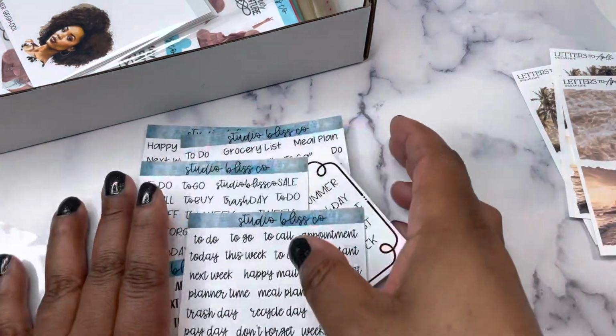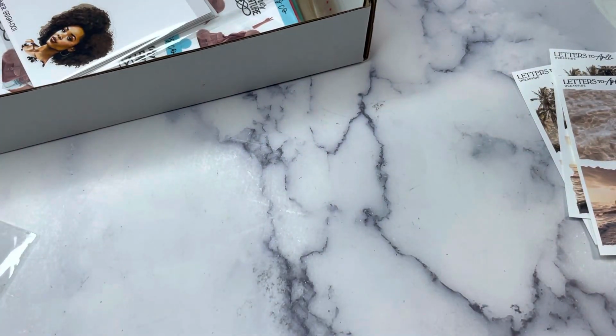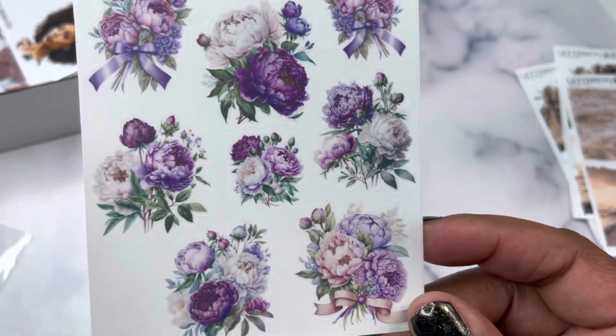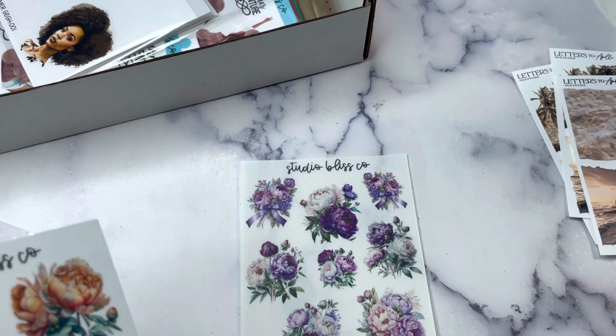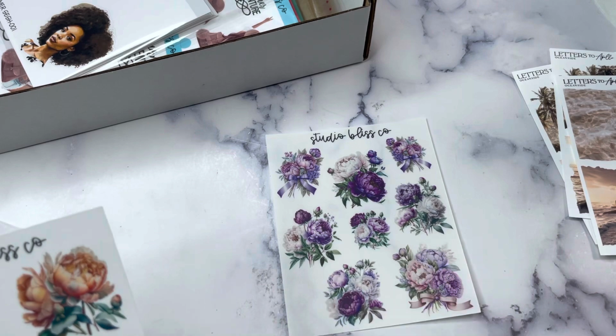Next, we have something new. So I did some florals, and they are on a transparent matte sticker paper. So you have purple peonies. Absolutely gorgeous. I'm not going to peel and show you anything just because I'm still printing and cutting stickers for boxes. And so I do not want to endure my printing and cutting situation any further than I absolutely have to right now. But I will show in a different video once I'm all done with box stuff.